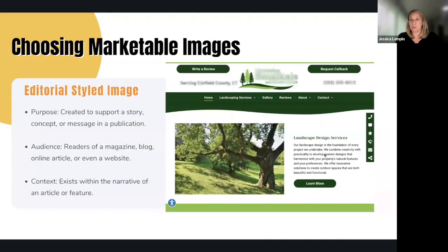An editorial style image. It's a great image. It's something that will enhance or support a story, a concept, or message in a publication, a website, or even a blog, an article. It's not quite something that you would think is super creative or something that you would want to have on your wall.